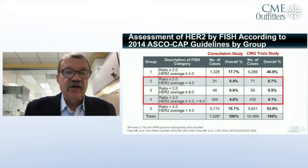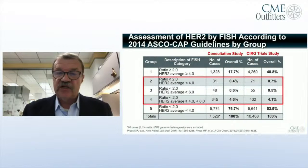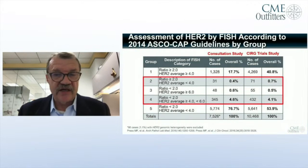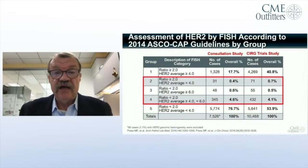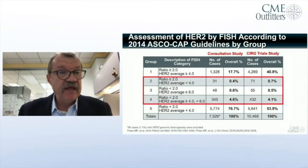On the next slide, one of the issues that came up is that at the time when this was published in 2013 and 2014, there wasn't anything known about the distribution of these different FISH groups across a population of breast cancers. And so we published our data from 2 different sets. One had to do with a consultation practice. We used about 7,500 cases from the consultation practice and more than 10,000 cases that were available to us from screening for entry to clinical trials by the Cancer International Research Group.